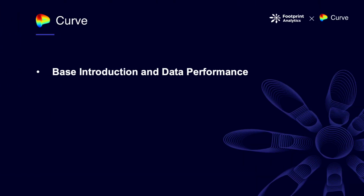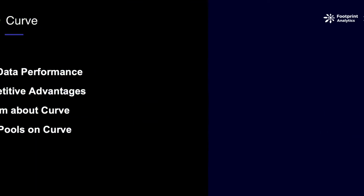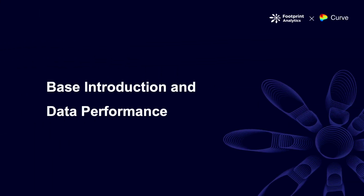First, base introduction and data performance of Curve. Second, Curve's competitive advantages. Third, APY mechanism about Curve. Fourth, how to find popular pools on Curve. Part 1, Base Introduction and Data Performance.